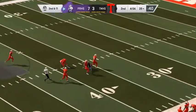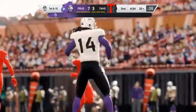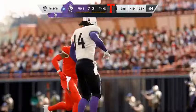Well, this is taken in. It's complete. 36 yards on the play. You know I'm going to lean towards the defender, right? You know I'm going to do that.